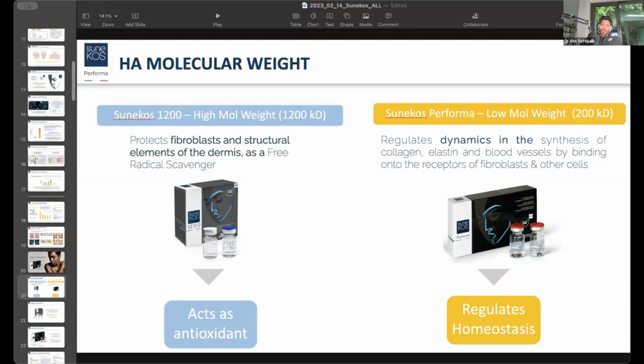Is it any good for rosacea? So rosacea, officially, it's off label. It's not indicated to treat rosacea with it. I personally have treated many things off label. I can't think of anything it's not been good for because, at the end of the day, you've got to remember, Sunekos 1200 is anti-inflammatory. When you're treating an inflamed condition or a condition based around inflammation, an anti-inflammatory is always really going to work.